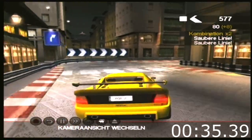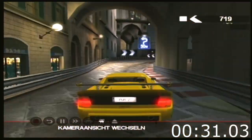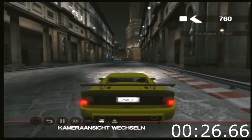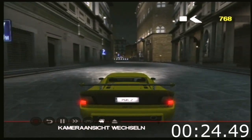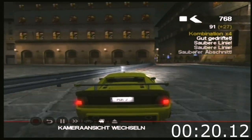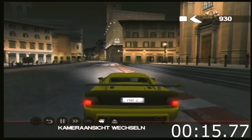We might even end up getting our clean race bonus. Wow, that was on the limit there. Oh, that wasn't perfect, lost a little bit of time, but still okay. It's very difficult to hit the right braking point there. A little bit too early, you're just far too slow. A little bit too late, you're almost into the wall.